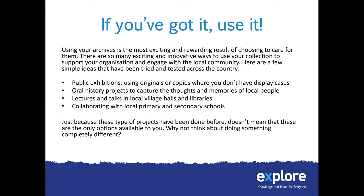There's a local history module in the school curriculum, which often teachers can struggle with. So it doesn't have to be an entire module, an entire 6-week set of classes, but you could produce something that teachers can dip in and out of and can use for a lesson just to bring a local focus to that curriculum. Just because these projects have been done before, it doesn't mean they're the only options available to you. You could do something completely different.